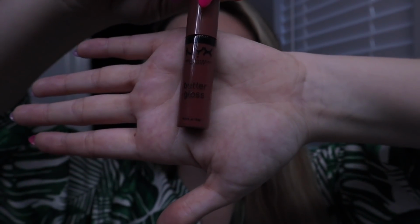And I don't overline my lips ever since I got filler. I try not to overline them. I just try to line them as normal, like just within the normal lines of my lips.